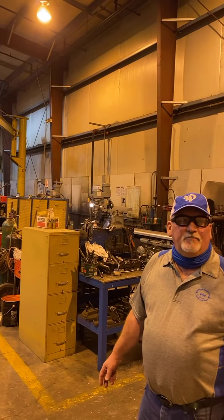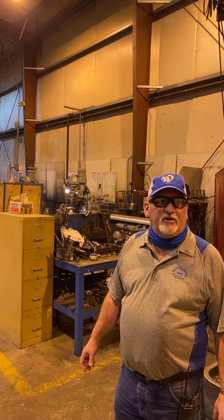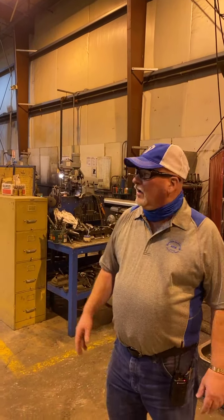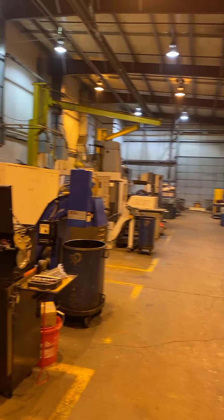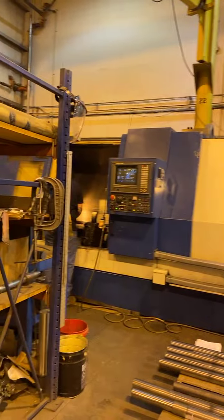This is our new machine shop out here. We've got a lot of CNC machines in here. This is more your advanced, more modern stuff. You've got a lathe over here, another lathe over here, a couple of mills down here.